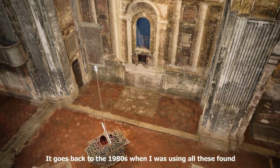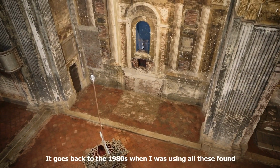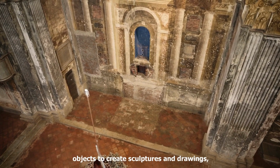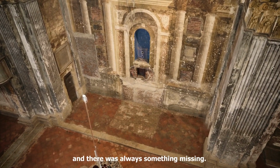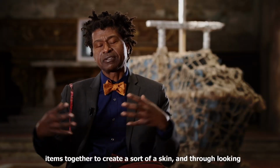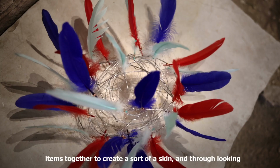Well, again, it goes back to the 1980s when I was using all these found objects to create sculptures and drawings, and there was always something missing. You know, I needed something to bind all these various items together to create sort of a skin.